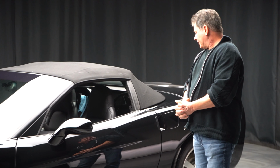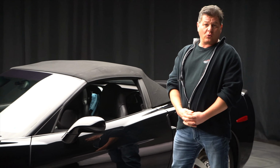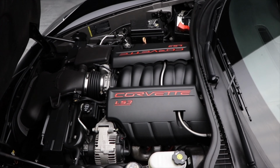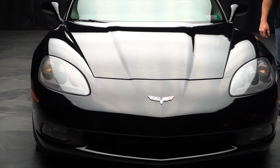Like I said, we did a fair amount of service work on it. It didn't need a whole lot. I believe it recently had an oil cooler line and an oil change. That oil cooler line was seeping a little bit. It's a high pressure line from the pan to the oil cooler, and they do develop seepage over time. So that's new. So this car needs nothing.